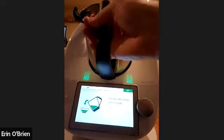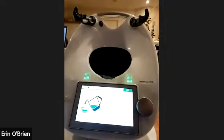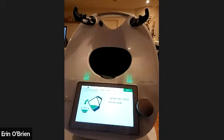So that's it. That's our tzatziki done. You see that all right there? Like I said, nice and thick, doing it by cutting out the seeds of the cucumber. If you wanted to, you could leave them in, but I think it's worth it to take them out.